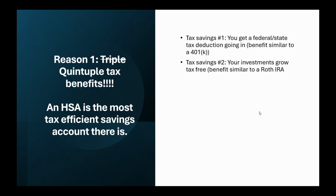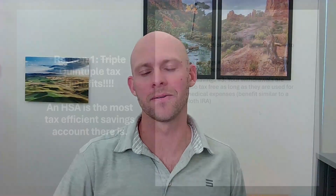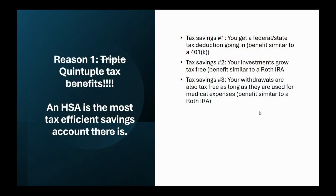Your investments grow tax-free. So once you get money in that HSA, usually your provider makes you hold a certain amount in cash. For example, Optum Bank, I believe, has $2,000 in cash, and then once you're over that amount, you can start investing. And I highly encourage you to invest that excess to start getting returns, because any returns you're getting, dividends, interest, they're tax-free in that account. And finally, when you take the money out of your HSA, that's also tax-free as long as it's used for medical expenses. And we'll talk about other ways you can get it out for non-medical expenses at a later point.